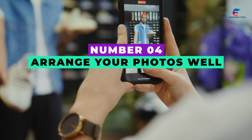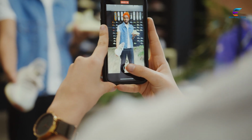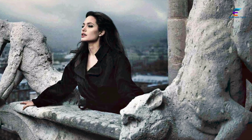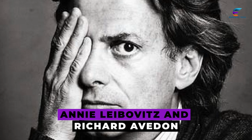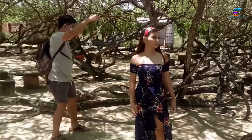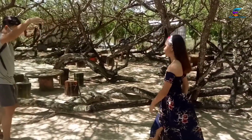Number 4. Arrange your photos well. How you put together your photos is really important. Famous photographers like Annie Leibovitz and Richard Avedon are great at arranging their pictures to make them strong and powerful. But you don't have to be a pro to make cool and pretty photos. You just need to find your own way of putting your pictures together.